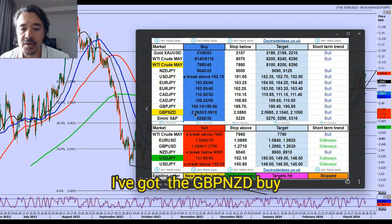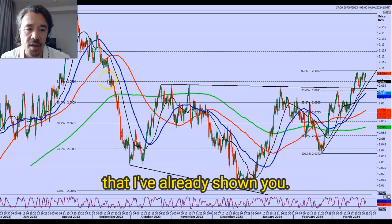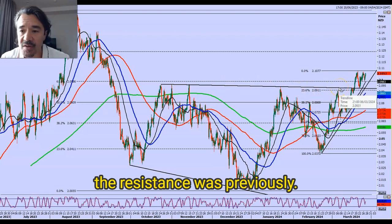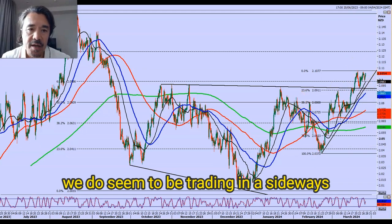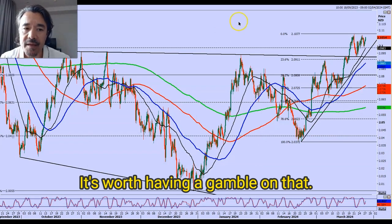I've got the pound versus the New Zealand dollar buy around the 209.20 area. Why have I got that? It's a different reason to the trades that I've already shown you. We've got a break above this consolidation area. This trend line does show where the resistance was previously, so I'm suggesting that that should be a good support level. We've actually already had a retest, but we do seem to be trading in a sideways consolidation after the breakout. I think we should eventually continue higher. It's worth having a gamble on that.